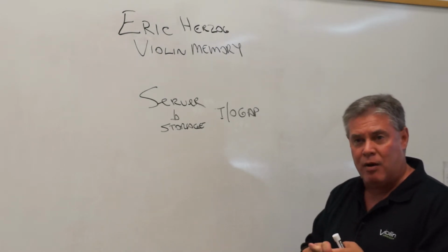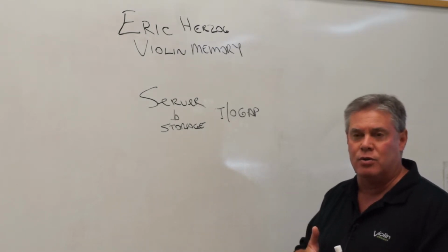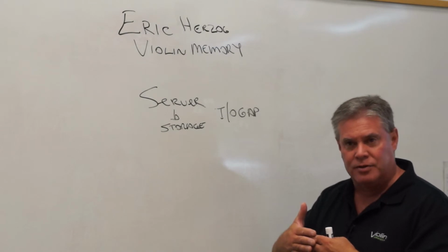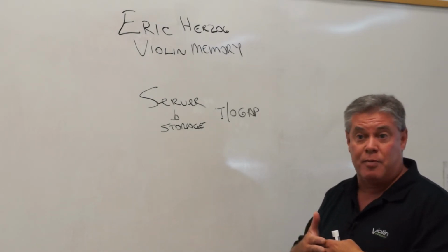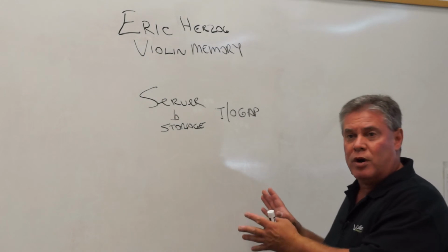They also took their power and cooling budget down because flash does not consume as much power as hard drives do. They took their power and cooling budget down by 96%. The other thing that allows us to do is, by being able to shrink form factors, shrink power and cooling demands, shrink the budgets that are needed for power and cooling, both A, the physical power and cooling you need, but B, the money you're going to spend on that, allows us to move from core data center out to the edge.